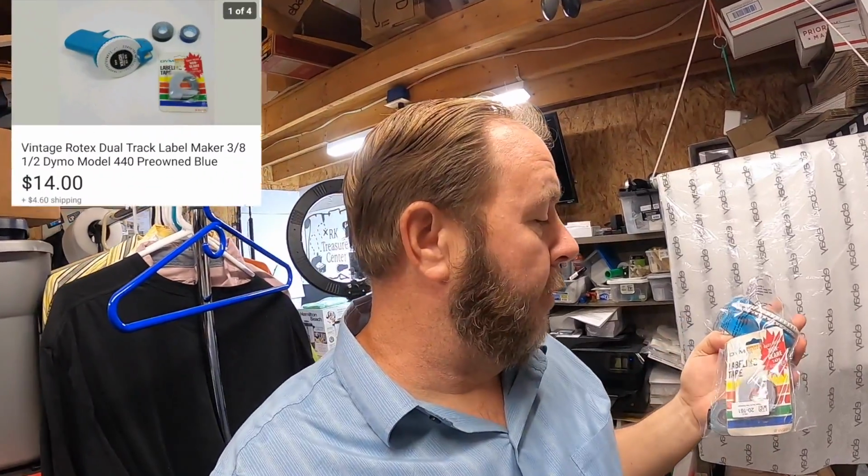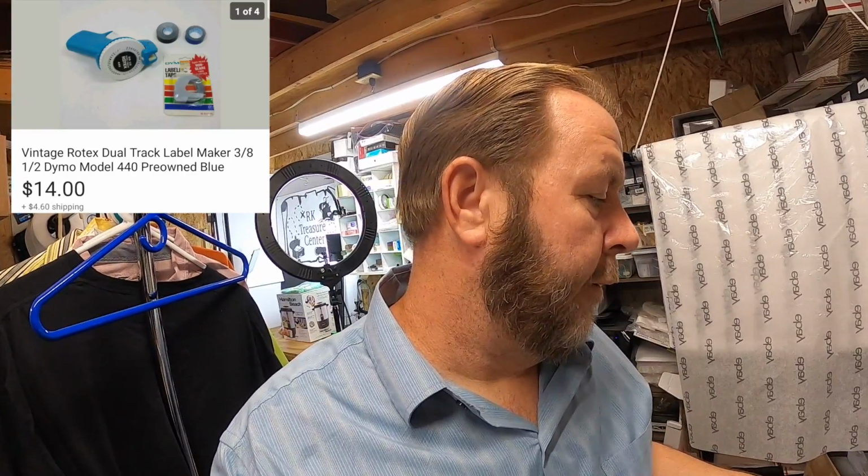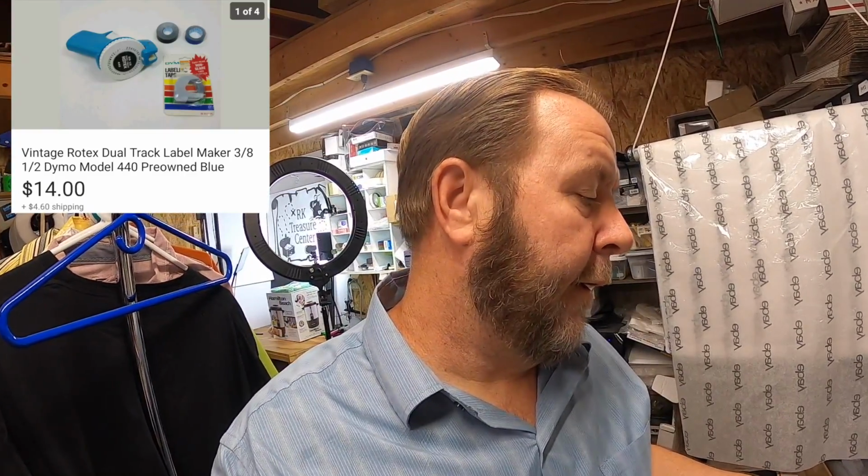All right. And if you saw in my last video, maybe it was the sales video, I sold a Dymo label, and this one is another Dymo label. It's a Rotex Dymo label, and I always put some labeling tape with it. This little Dymo Rotex label is Model 440. It sold for $14 and the buyer paid the shipping. Always pick these up. I find these for like 25, 50 cents at garage sales and thrift stores. Well, I won't say all the time, but I do find them.